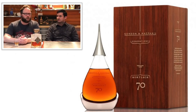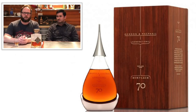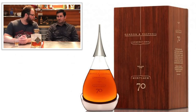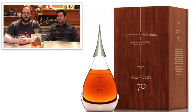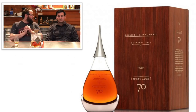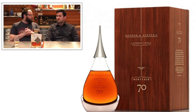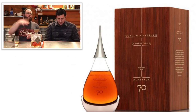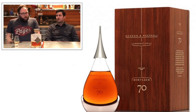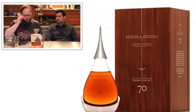So 70 years old. Just imagine, that was right during the Second World War. Well, the beginning, just before it. So I wonder if these guys, when they make them, think, we're actually gonna release this in about 2008. They won't be around when we're alive. Probably a few days after they distilled it, they figured that the world was going to end. Yeah, that's probably true.